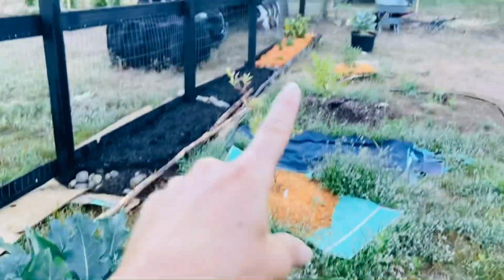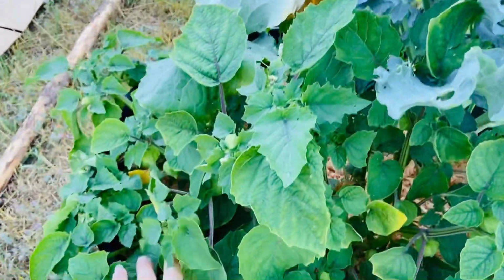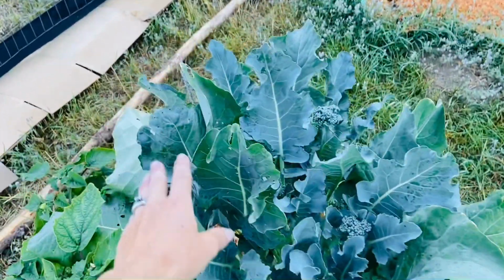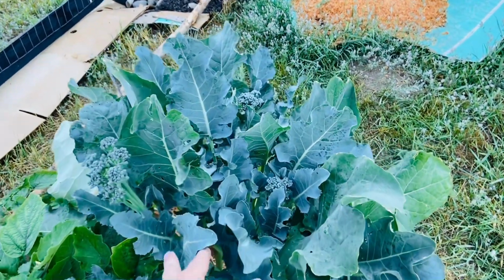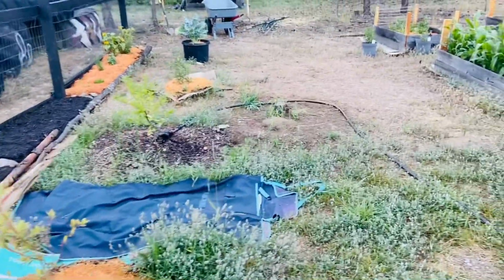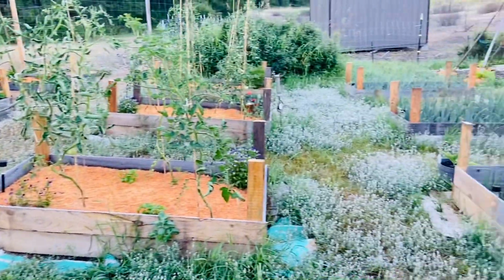And then in these 2 pots, I've got broccoli and then some of our Goldie ground cherries in here that are getting ready to be ready to harvest pretty soon. This broccoli has done amazing in this heat. It's the same broccoli that I grew last year when we had a huge heat wave, and it did fantastic there as well. And then we've got 14 of our boxes.